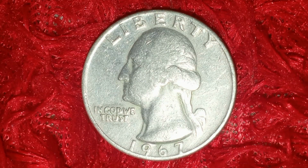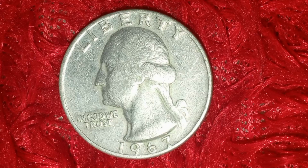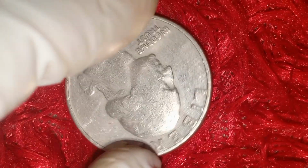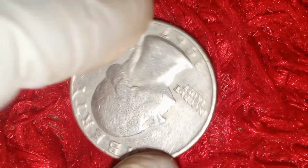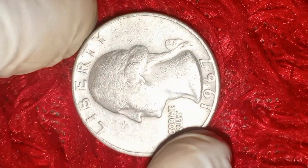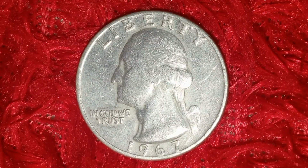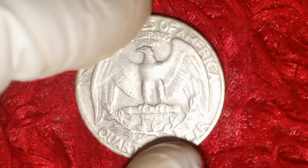If you see a doubling effect, where the letters or numbers appear twice or have a shadow, that's a clear indicator of a double die error. 2. Inspect the date. Sometimes, the doubling can also appear on the date of the coin, so be sure to examine it carefully. The doubling will be noticeable, even without magnification, though using a magnifying glass can help reveal more subtle details.